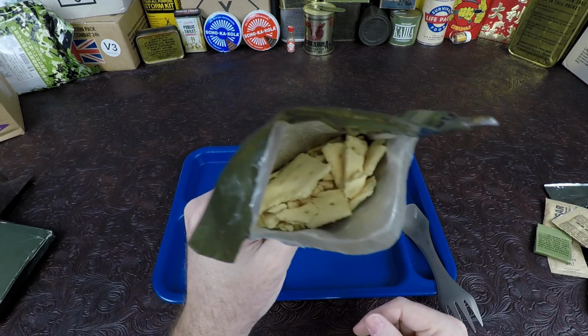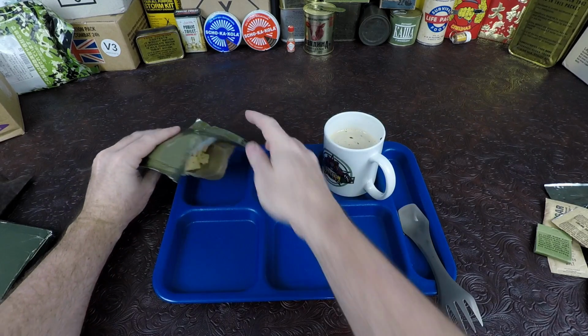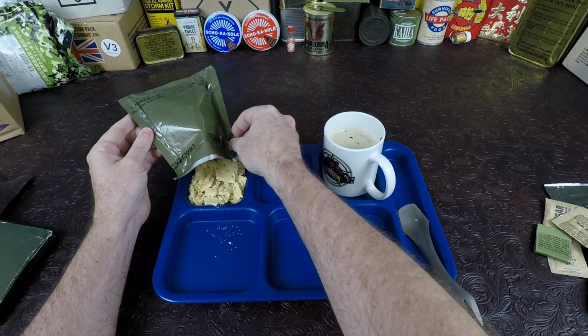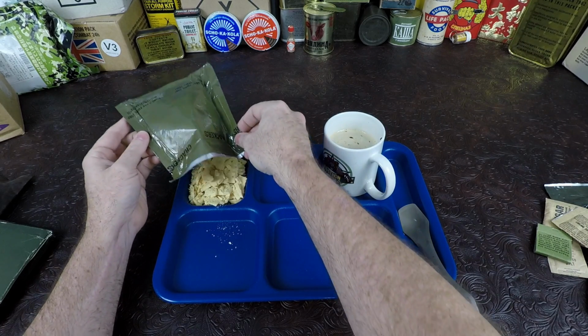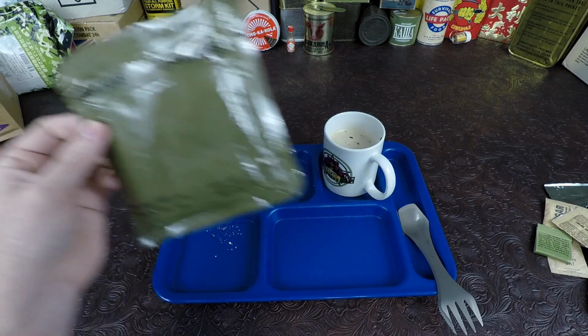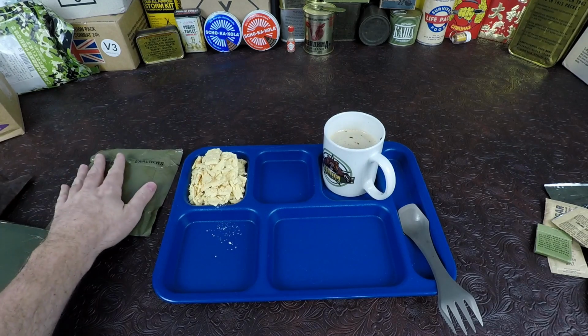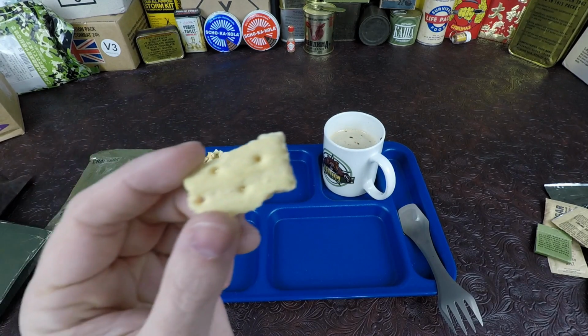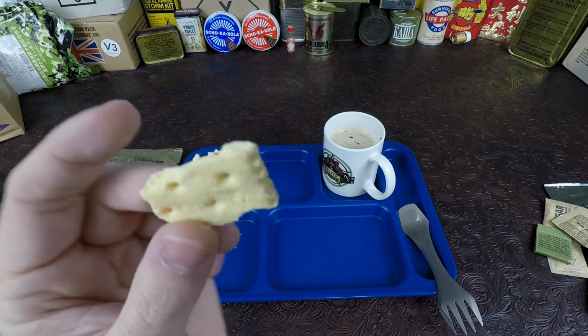Oh, it smells just wretched. I mean, just wretched. It smells like very stale, not even bleachy. Just generally nasty. But that is quite the cracker bag. And they don't look bad. I mean, they look like okay.